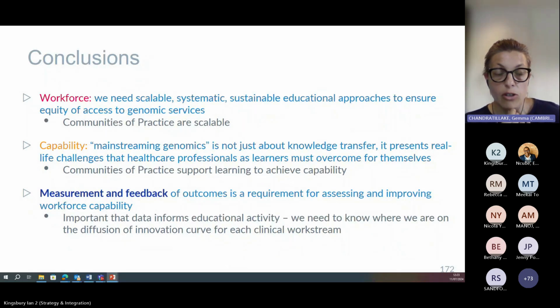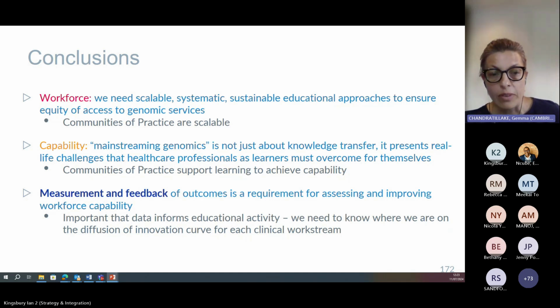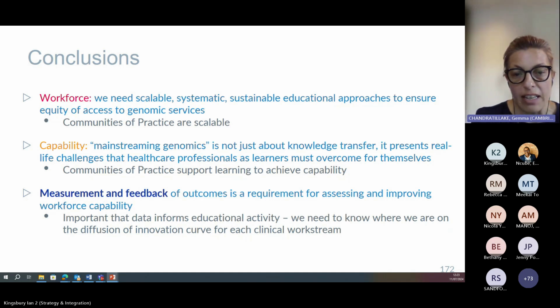And this also shows the importance of measurement and feedback of outcomes. So we are telling our community of practice how they are doing, and they are telling us about problems that they are encountering and how we can better support them. So it's a two-way conversation, and it enables us to know how far we've got along that mainstreaming pathway for each of the clinical work streams that we're working with.